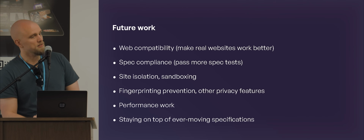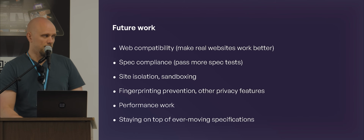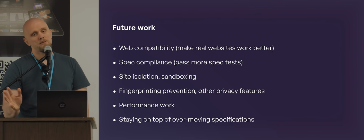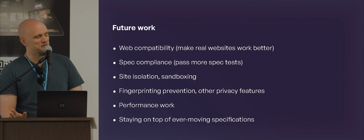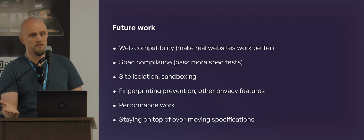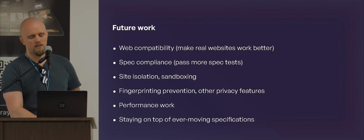And finally, we have to stay on top of these specifications because unlike hardware specs and stuff like that, these web specifications change every day. Every day somebody wakes up and goes to work at Google and edits the HTML specification. Sometimes it feels like they're doing it just to mess with us, but they're not. They're just trying to make them better. But they're what's called living standards, and that means that they change all the time. And so part of our work is just staying up to date with this and adapting our code base to the changes.